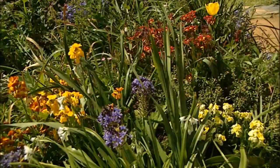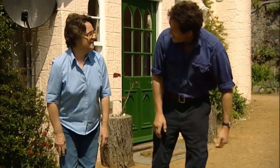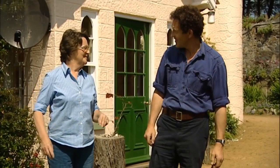I don't know what this is. What is it? That's Scilla peruviana. Beautiful, isn't it? Scilla peruviana. Do you know, I've never come across that before. No, I hadn't before we came here. Did you plant that? No, that just appeared in the garden, in the wilderness of weeds and trees.